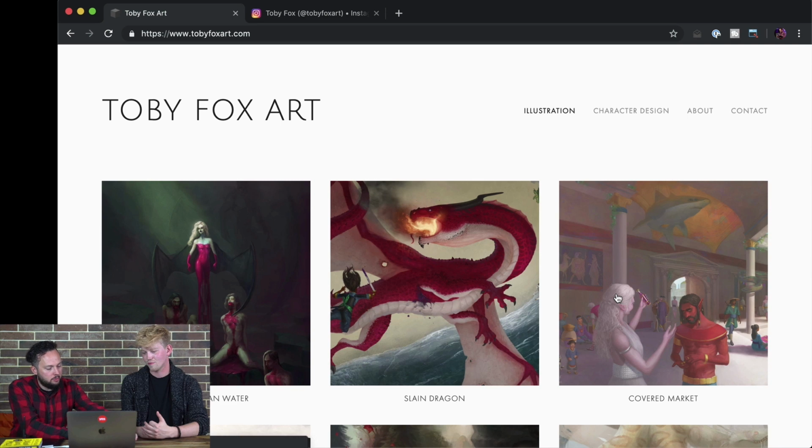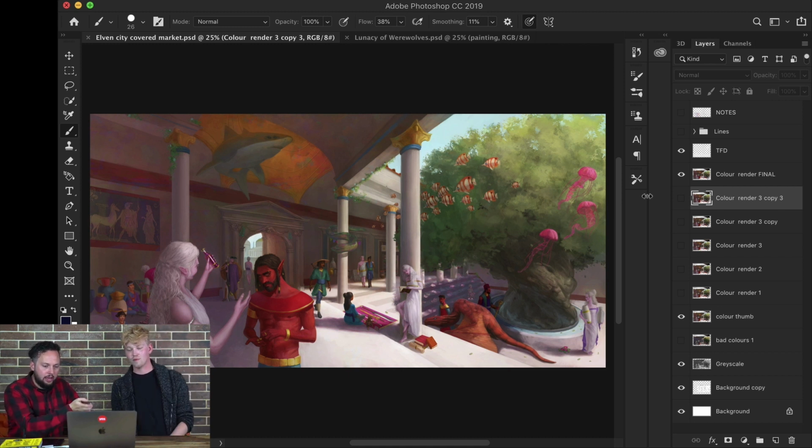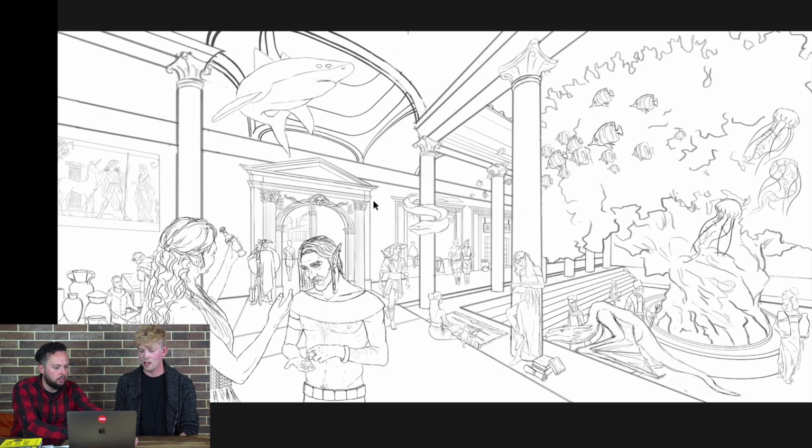You brought some working files with you, which we can have a look at. So I'll let you show us a bit more and tell us a bit more about these illustrations, or digital paintings. Yeah. This one, I think you have the line work as well here with you, which we can see. I guess that's a good place to start talking about it.